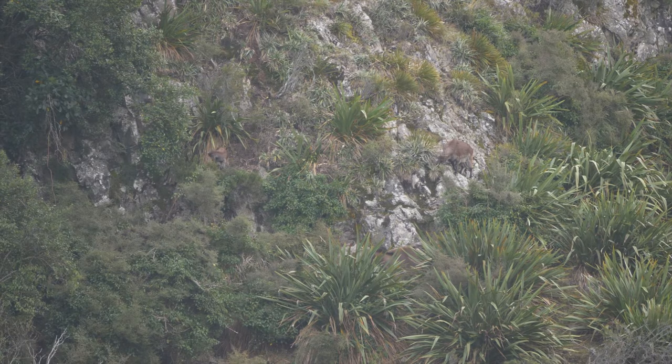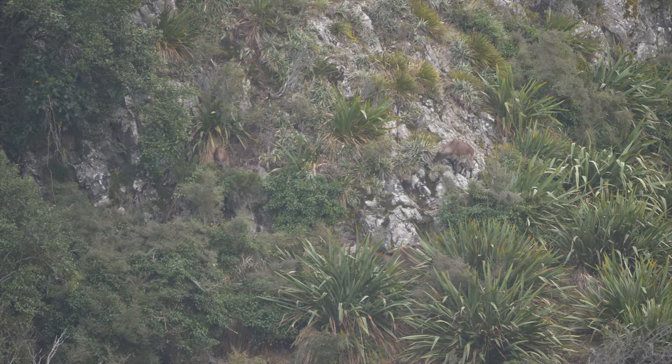See that little grassy saddle? Yep. They're just over the saddle. You can just see his back hump. Yeah.